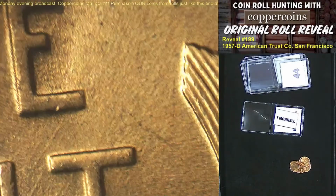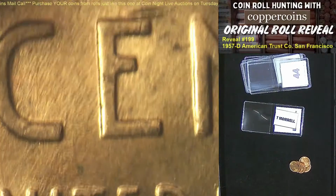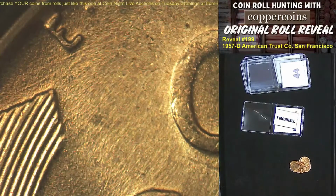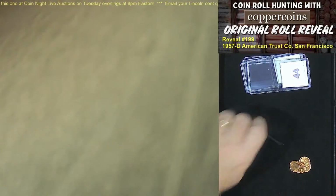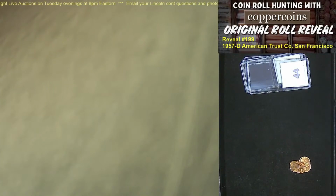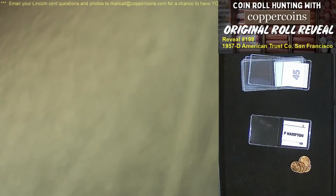And pull this up here. See what we have on the reverse of this one. Looks like nothing there. I'm going to put Tim's coin off to the side because I did find a minor split serif on his as well. And now for coin number 44. Coin number 44, Paul Hampton.